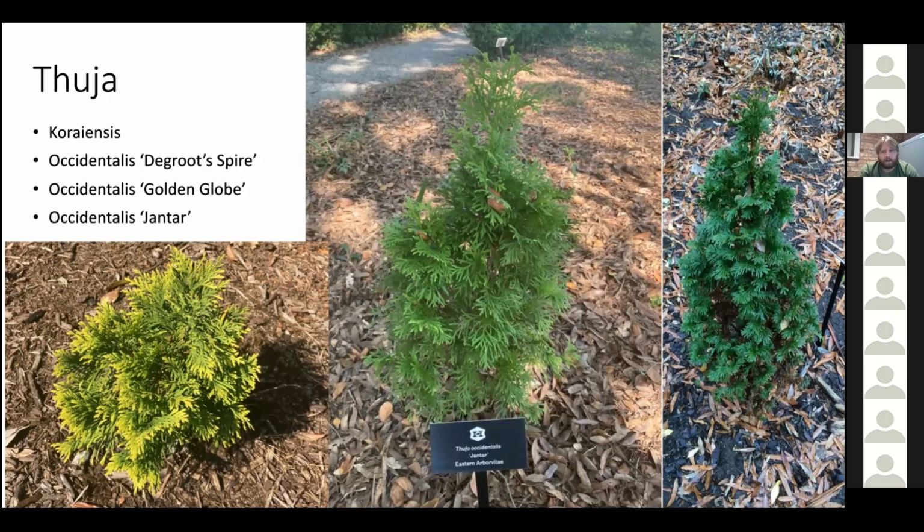So De Groot Spire there on the far right, pretty widely available cultivar. Jantar there in, again, live oak shade, actually doing pretty well. Golden Globe has been a really good one. I actually rooted these myself from plants at Riverbanks Botanical Garden. And for a rooted conifer have done really, really well. Gold form in the full sun, no bleaching, really nice.